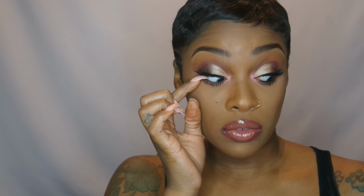The liquid liner, pretty good. I did not see it move or anything, so that's really good. The mascara, love it, love it, love it. Love the brush. I love how it tugged at my eyelashes and elongated them and made them look fuller, even though I have nice full bottom lashes.